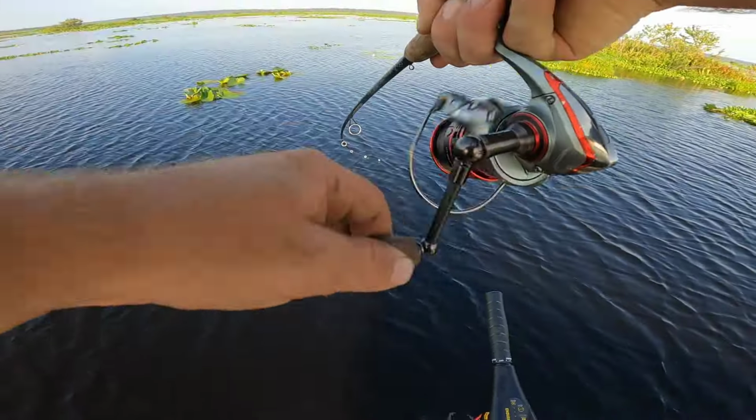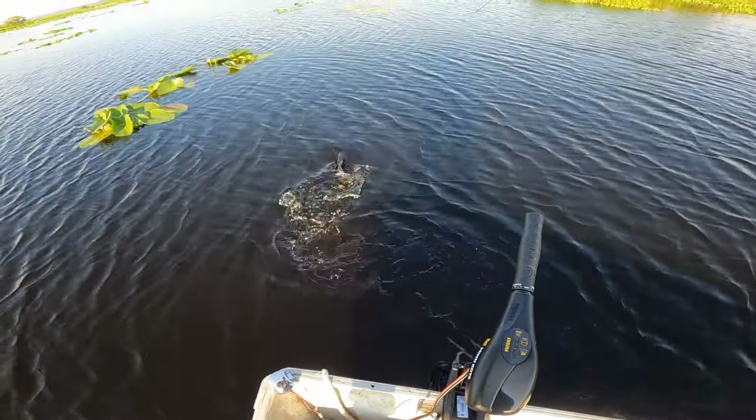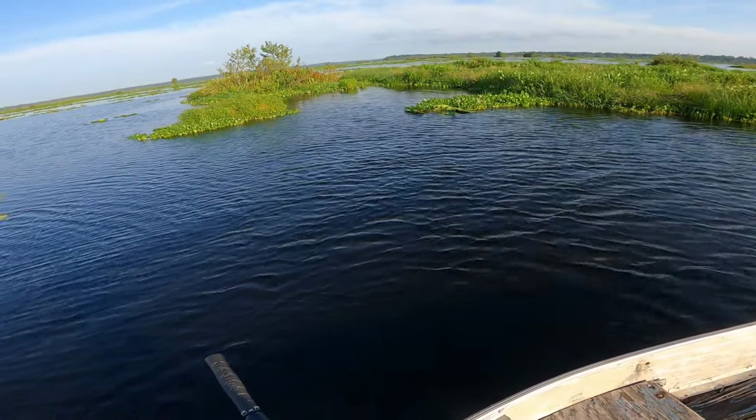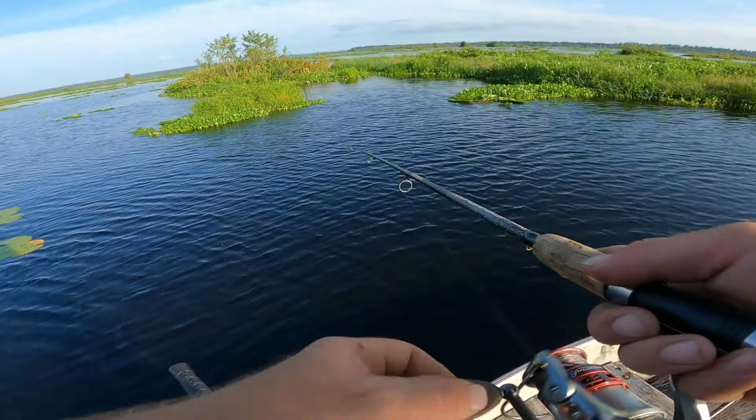Got him. Got him. What is that? That's huge. That's a mudfish. Oh, he's going to cut my spinner. Oh, he spit it. All right. That'll work. That's not what I expected at all. It really didn't feel like a big bite. That's only the second mudfish I've ever hooked out of here.